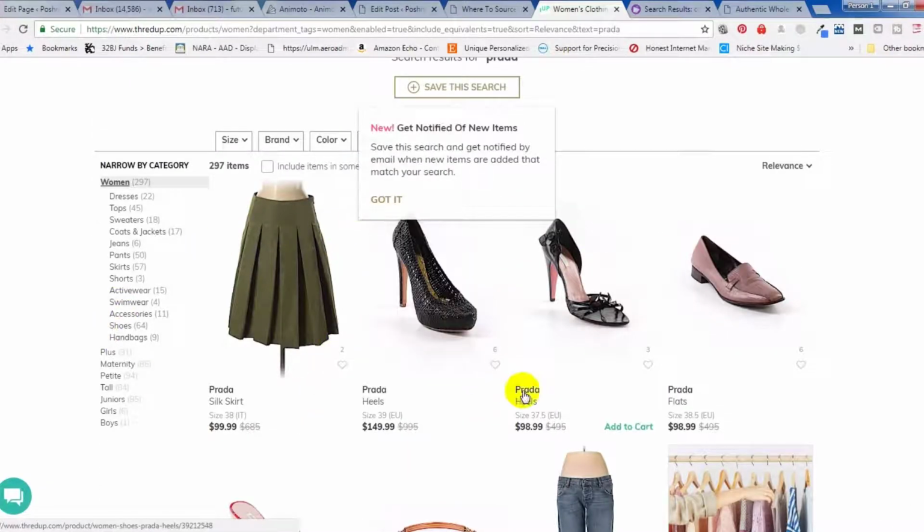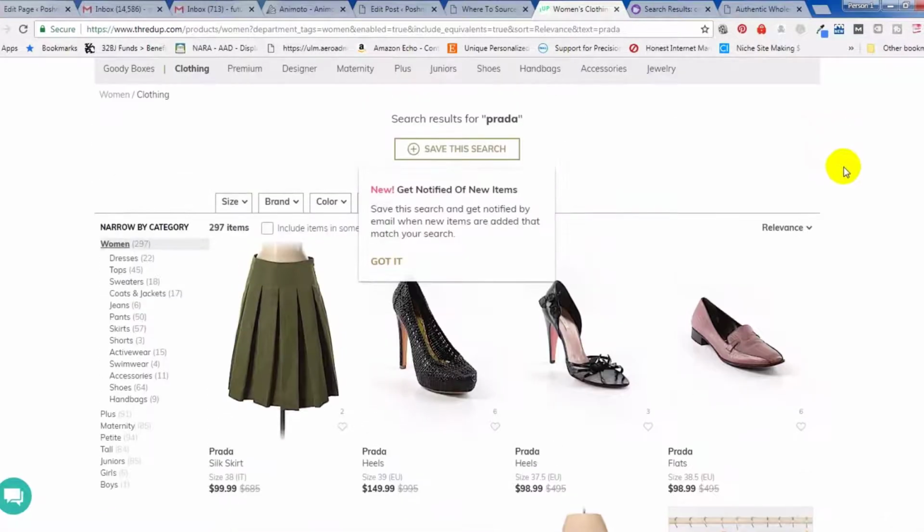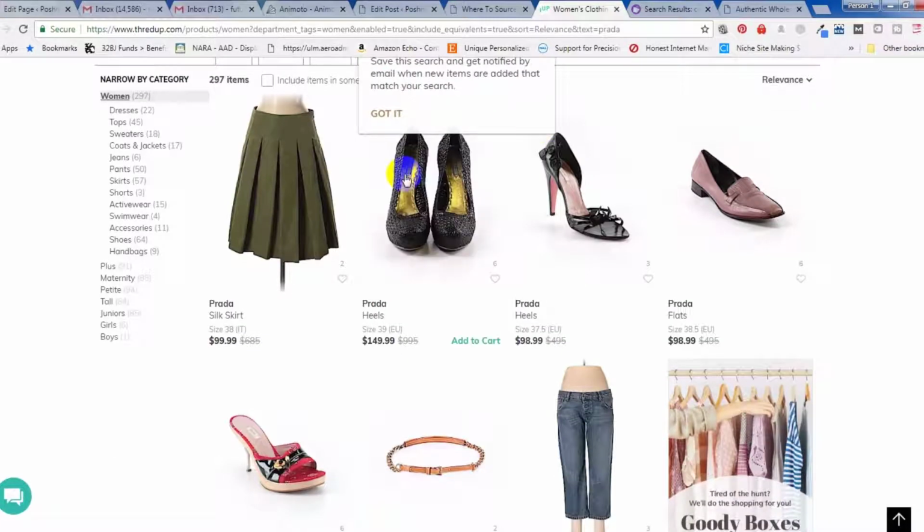You got Prada heels for $150, $98. The resale value on these, depending on the condition, are pretty good. You can mark them up and get a good 50 to 75% profit margin on it, or maybe even more, depending on the item.